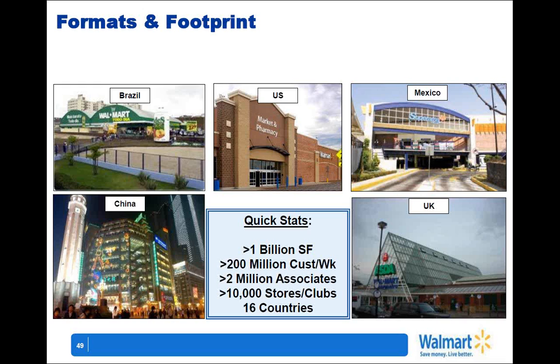So just to give you an idea of what we're talking about on a large portfolio, for us that's over $1 billion. Globally it's about 1.2 billion square feet, 1 million customers a week, a couple of million associates, over 10,000 stores in 16 countries. So a reasonably sized portfolio to manage on a project-by-project basis. Reeling that into U.S.-centric, which is our focus today, that's about 850 million square feet that we'll be talking about. Next slide.